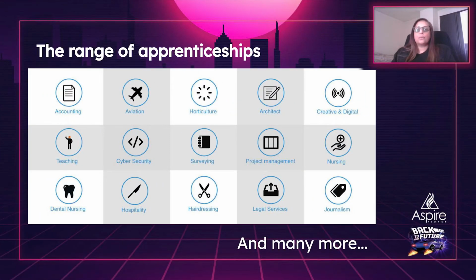So what can you do apprenticeships in? Now on the screen here, it's just a snapshot of vacancies that offer the apprenticeship pathway. A lot of employers see that apprenticeships are a good way of getting a student just like yourselves into employment, so they can coach you and mould you and guide you into their organisation. So you're developing their organisational needs and developing them as an organisation going forward.